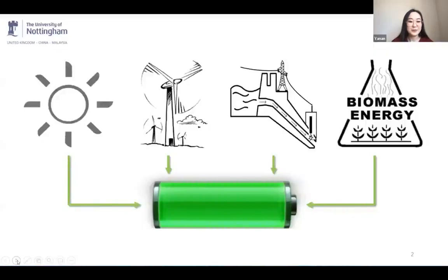The topic of my presentation today is fabrication and characterization of the innovative Vermiculite-Salt Hydrate composites for thermochemical energy storage. When we talk about energy storage, the first thing that comes to our mind is battery. Since the beginning of time, people have been trying to store energy from various energy sources, such as solar energy, wind energy, tidal energy, biomass energy, etc. But we don't have to store all our energy in the form of electricity. We can store them in their own way.